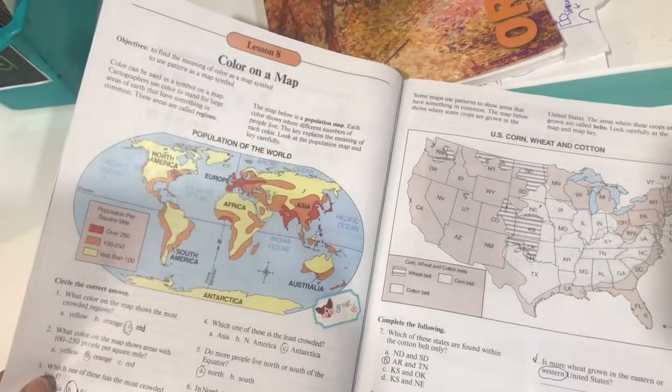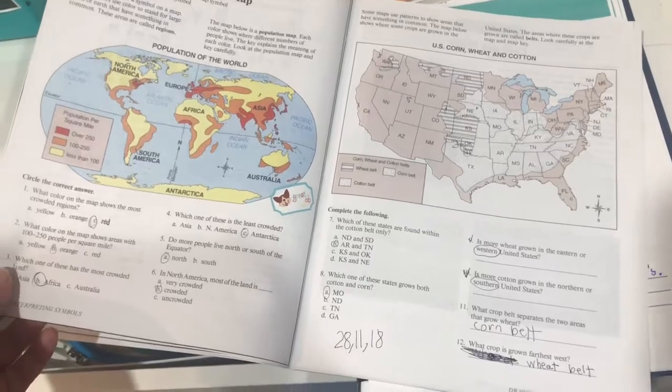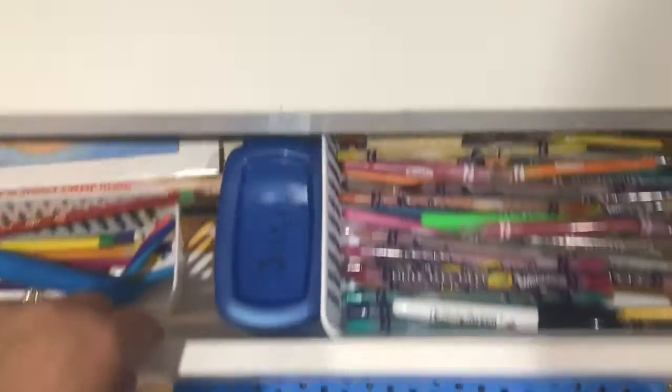All this pretty much for him is independent work. And right now he did colors on the map, and he was able to learn how to decipher colors on the map. So that was fun for him. And again, he's just enjoying how simple it is and just learning different things about maps.